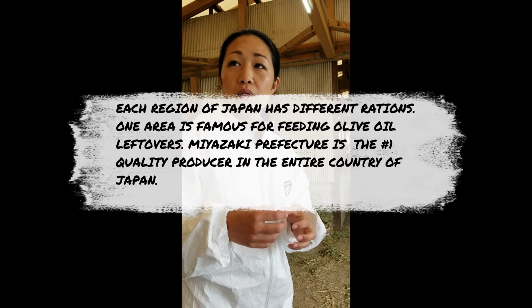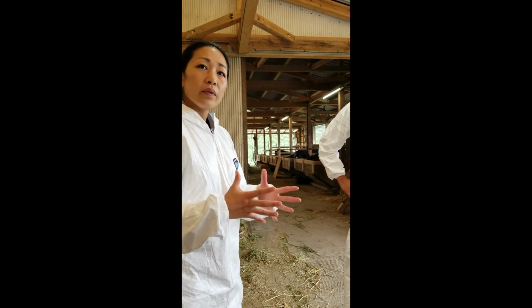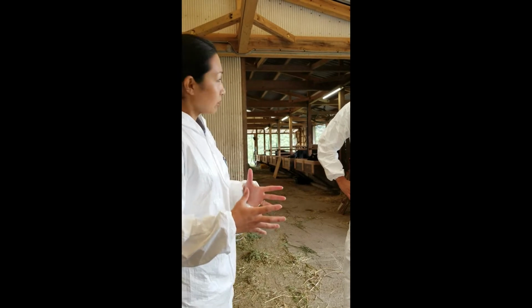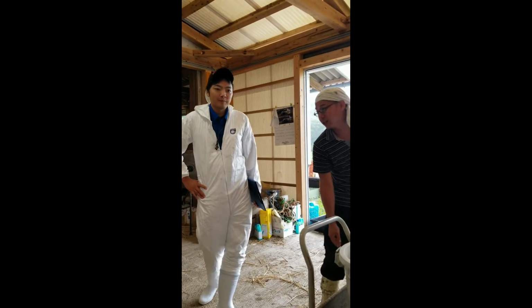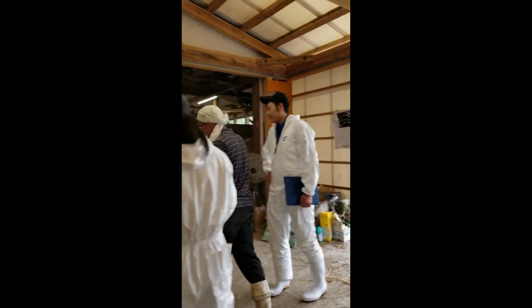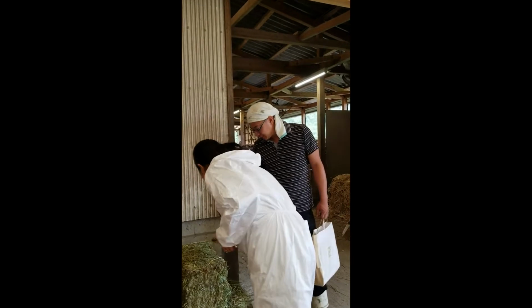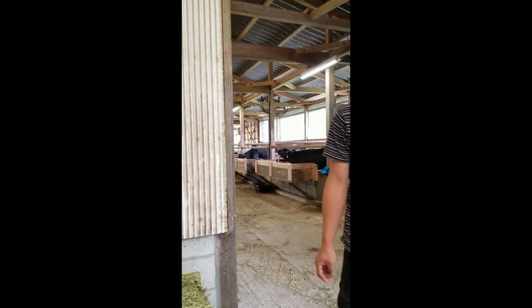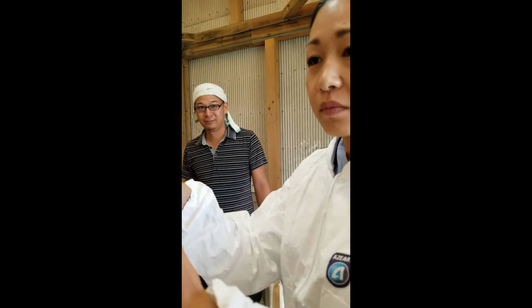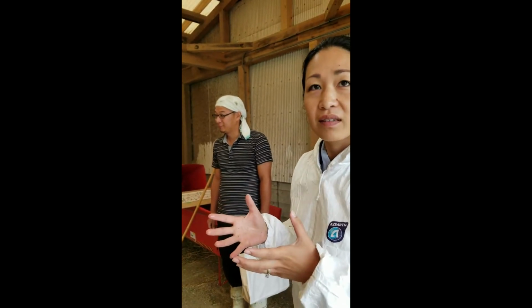So when they're low in nutrition, they give the daiju. What's daiju? Soybeans. Okay. What kind of grass are they using? What kind of grass is it? He said Timothy. Oh, okay. For the legal cow, as you can see, there's a lot of grass up there. And also they call Italian, which is fermented grasses.